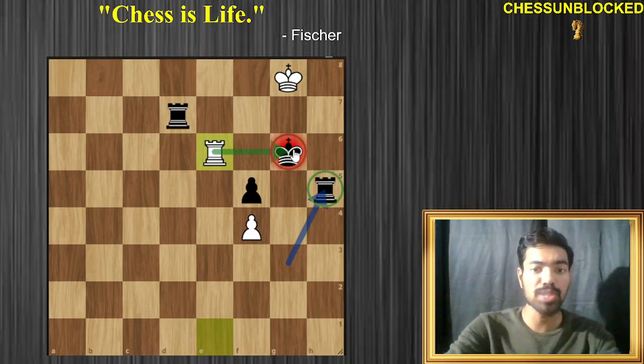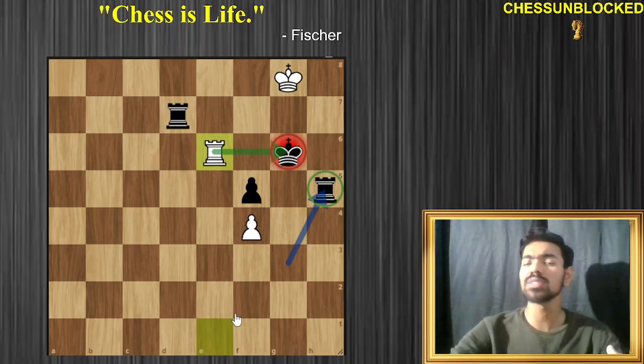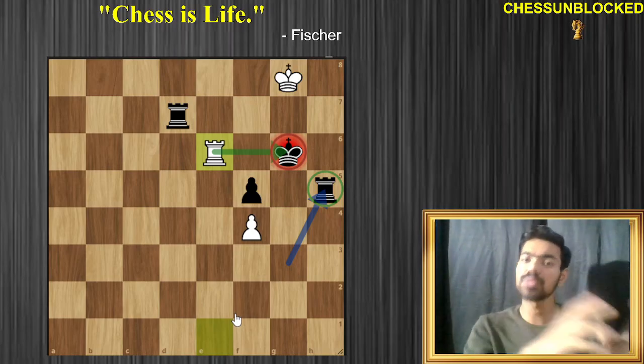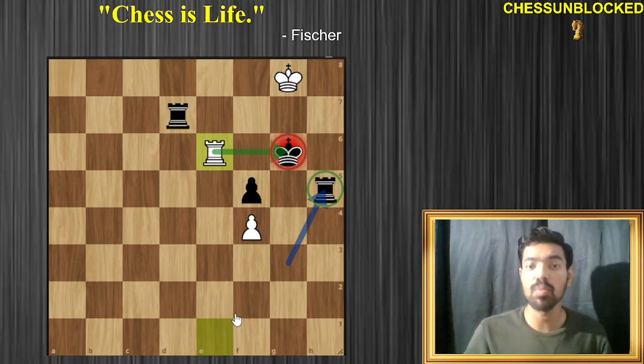So wonderful checkmate, and I think this is one of the oldest chess puzzles ever, once Chaturanga evolved into modern chess.